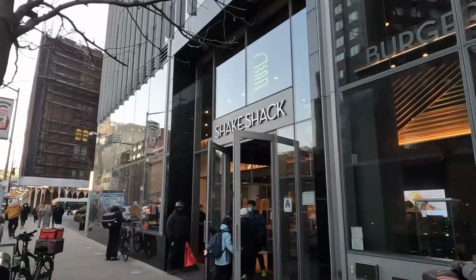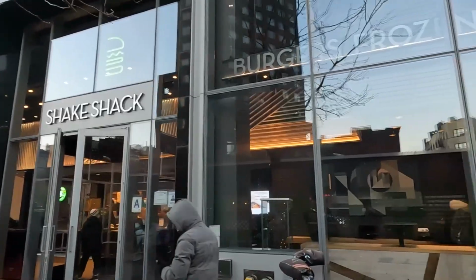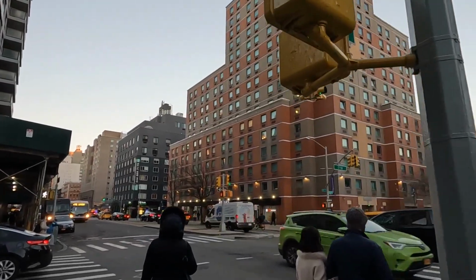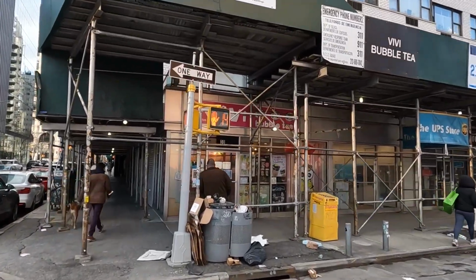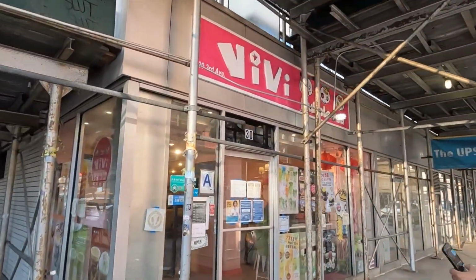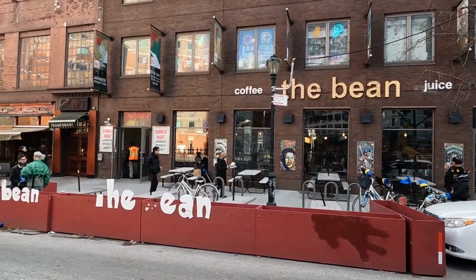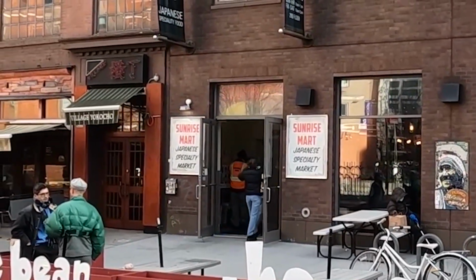Diagonal from Alumni, there's also Shake Shack, the only one nearby without having to walk all the way to Greenwich Village or the Flatiron District. And trust me, I've gone here multiple times whenever I was too lazy to get food. Just the fact that it's so close to my dorm makes it seem like it's begging to be visited. Nearby, there's also VV's Bubble Tea, a pretty nice bubble tea shop in my opinion, contrary to many others' opinions. Don't forget to show your student ID to get a free size upgrade. Another great place is The Bean, a nice cafe that's great whenever you want to grab a quick snack or drink or meet up with someone. Right next to The Bean is a Japanese mart called Sunrise Mart, so if you want to go beyond H-Mart for Asian food, then you can find it right here.